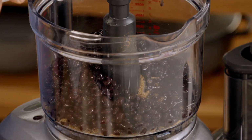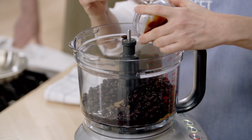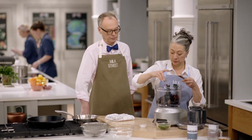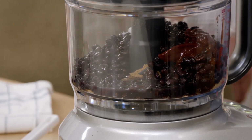And then we're gonna add even more flavor by using chipotles and adobo. And we have 2 of the chilies, the chipotles, and 2 teaspoons of the sauce from the can. 2 tablespoons of lime juice and a teaspoon salt. So we're going to puree this until it's completely smooth.